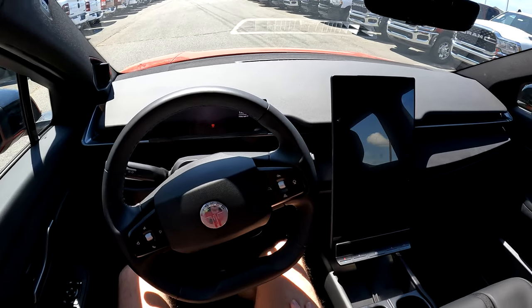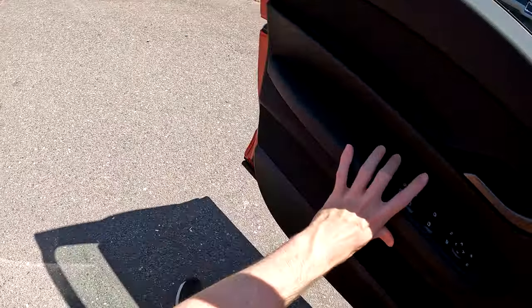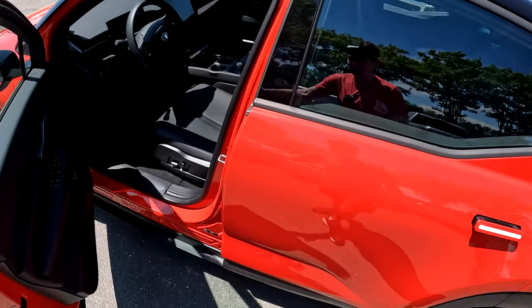So just before we go for a drive and check out this interior, let's hop out. And even on the exterior, by the way, there are some very, very cool things to go over.